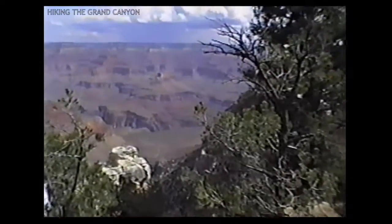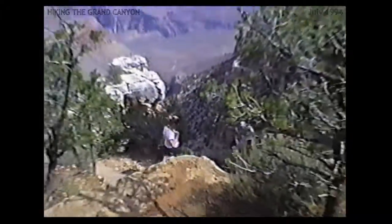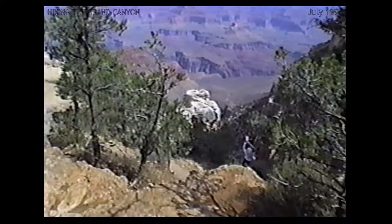And there it is, the Grand Canyon. Hard to take it all in. It's about 10 miles across right there. Just guessing.